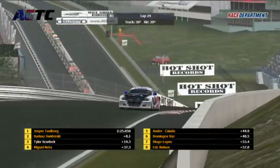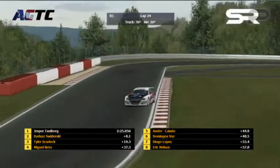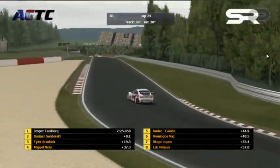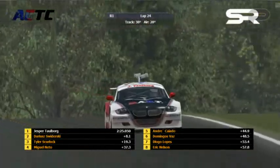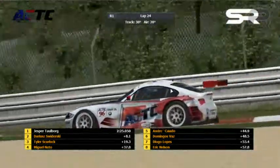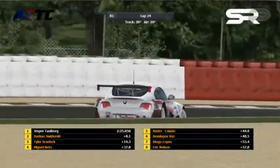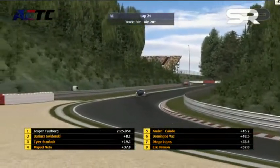On the podium now, of course, is Tyler Skurlock. 2nd position is Swiderski, but Torborg is in the lead of the race with a healthy 8-second gap. And I think we've been joined by Mr. Keith Barrick. We have indeed. Keith, we caught that. And what on earth happened? That looked like a huge accident.